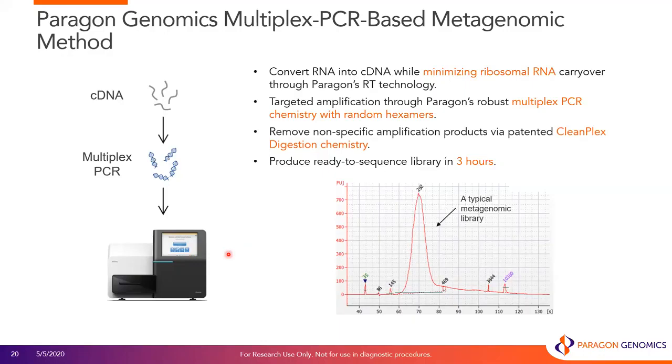And the multiplex PCR is performed with random hexamers to allow capture of all genomic fragments in a sample. And then our patented CleanPlex digestion chemistry allows again for a robust, clean library generation using our typical quick and simple workflow. And again, in a very short amount of time.